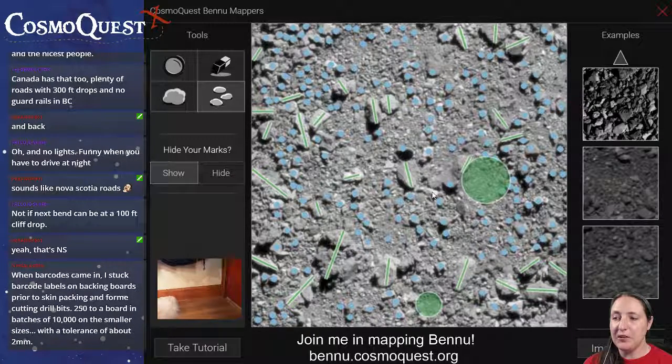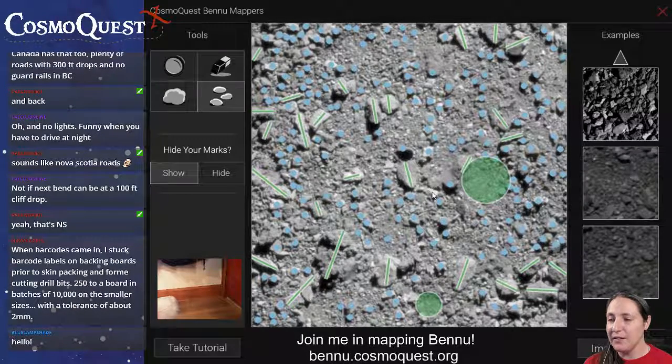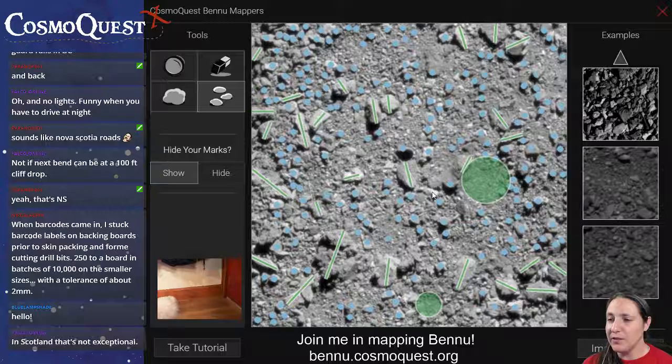Nurse says, when barcodes came in, I stuck barcode labels on backing boards prior to skin packing and form cutting drill bits. 200 to a board in batches of 10,000 on the smaller sizes with a tolerance of about 2 millimeters. Oh my goodness. Hello, Blue Lampshade. I don't think I've seen you before.